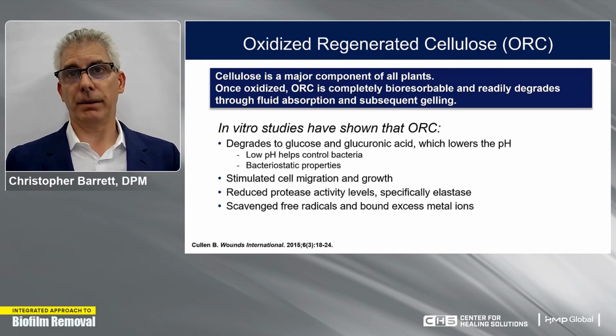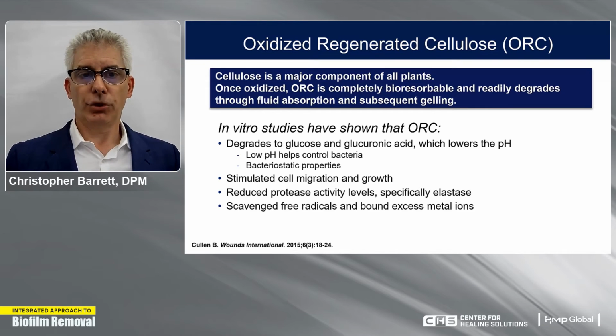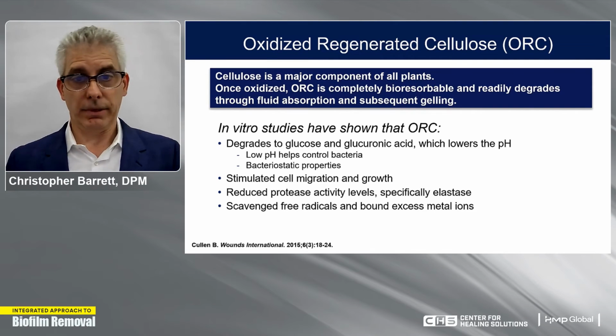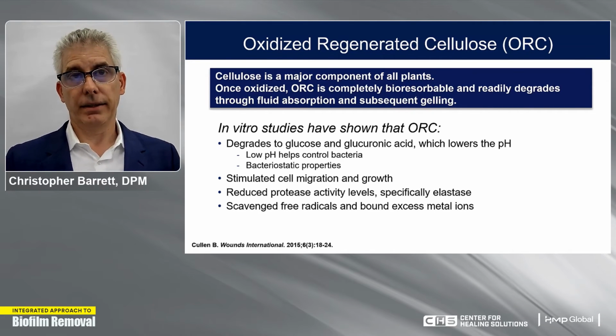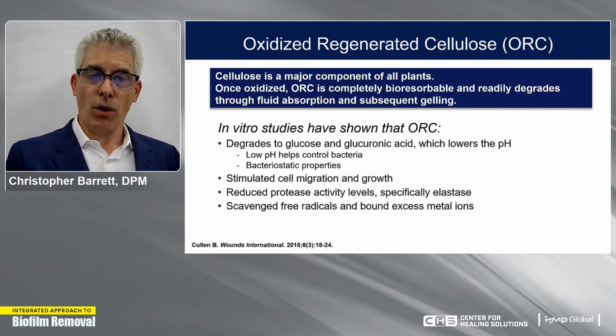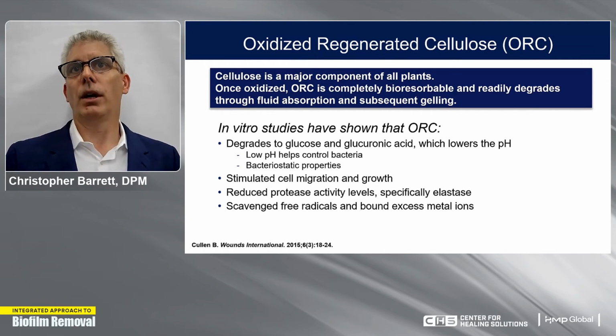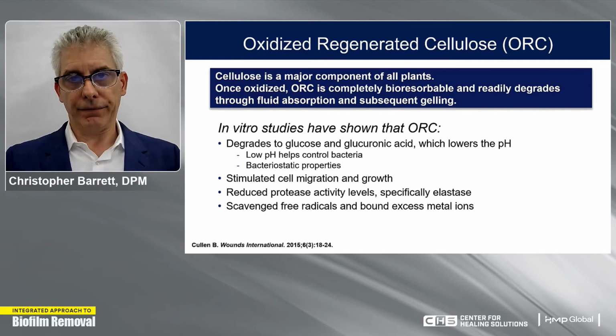Okay, so obviously it provides a moist wound environment, trapping moisture, but it also scavenges free radicals and binds excess metal ions. And that collagen and that ORC stimulates cell migration and growth, which is certainly important, which is certainly what we're losing in a high inflammatory environment.